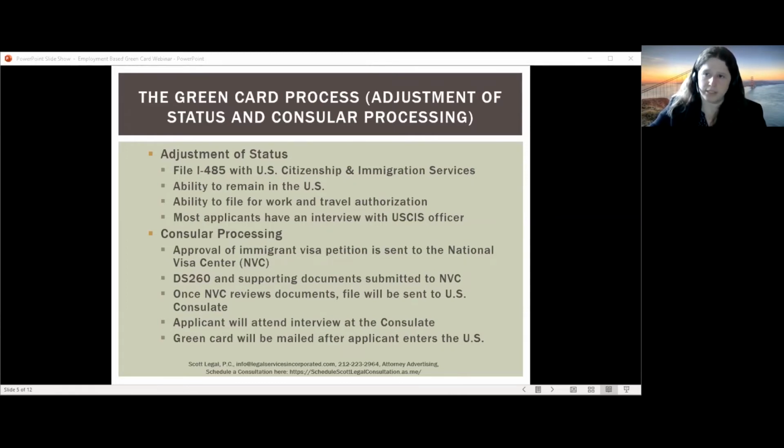and then if the immigrant visa is approved, you'll receive your passport back with the immigrant visa in it and a sealed packet. When you enter the United States, you'll present that sealed packet. You'll get a stamp in your passport that shows you as a legal permanent resident, and then your green card will be mailed to you a few months later after you enter the United States. So that's another option.